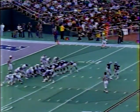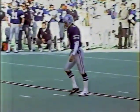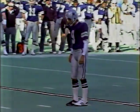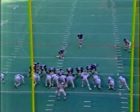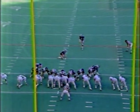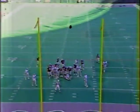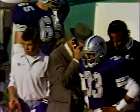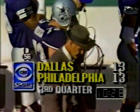But you're not implying that you'd be going for it here. Sure, why not? Well, I don't know. 10:32 to go in the third period. Yeah, but the Eagles haven't really moved the ball well offensively, so you've kept the pressure on all afternoon. You get 7 points in here, you really put a lot of pressure on the Eagles offense. Roger Ruzek is good with a field goal, and we have a tie football game at Veterans Stadium. 10:28 to go, third quarter.